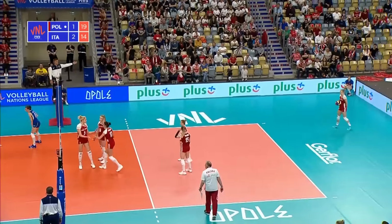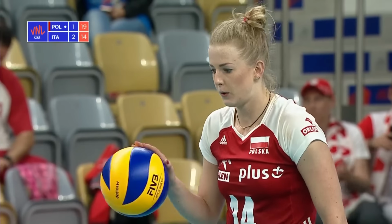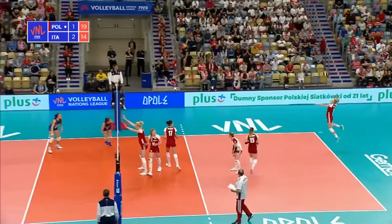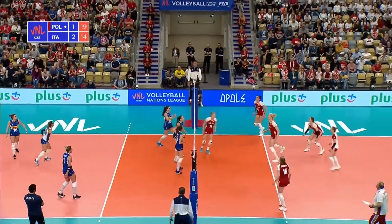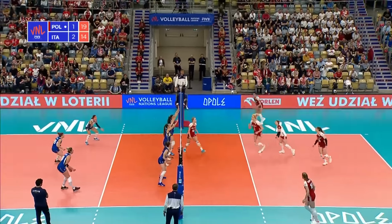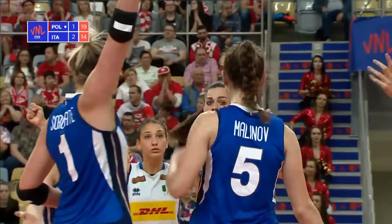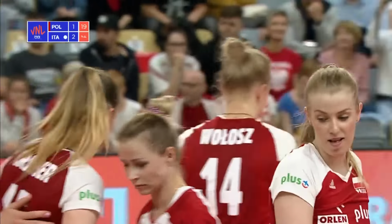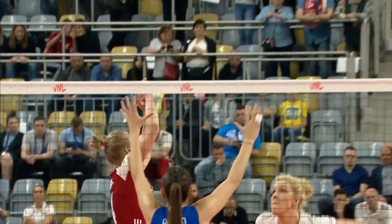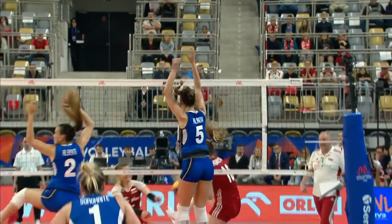Well, he'll be starting to think about his tactics and his team talk for the end of this 4th set, barring a miracle now. Volleyball with the serve. Italy's defense, Italy's passing has been poor in the last 40 minutes of this match. Well, they're within 4. Italy have closed the gap.